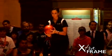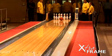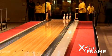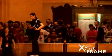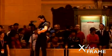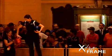4th frame, double to take the lead, game 2. Hold, she says. Nope. 3-6-10, Doc. Not the easiest of things to do today. No, add the 9-pin in there, it's almost impossible. It's like getting a double. So Bolton there, chance to double and take the lead. Ball comes up high.